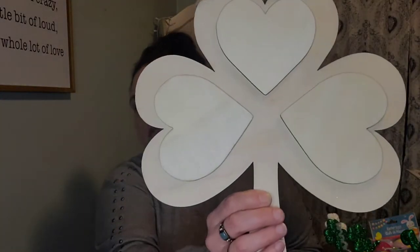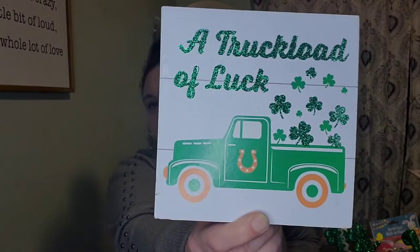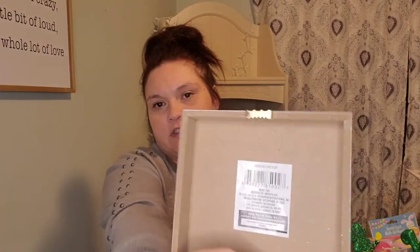And then, because I can't remember if I already have it, I just picked up this shamrock as well. And then they had some tabletop decor. This was from last weekend. When I went in there today, they had nothing really left of St. Patty's Day. Maybe like a couple headbands left. That was really it. But this one just says a truckload of luck, and it has a truck with shamrocks in it and a horseshoe on the side. Or you can hang it up. It's got the hang thing there.